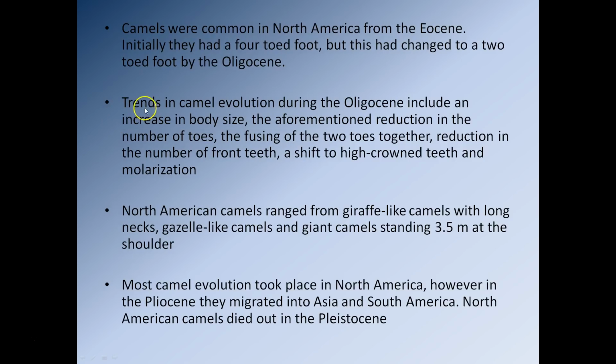So, trends in camel evolution during the Oligocene included an increase in body size, the aforementioned reduction in the number of toes, and the fusing of the 2 toes together, a reduction in the number of front teeth, and a shift to high crown teeth and molarization. So, they're shifting to more of a grazing setup.